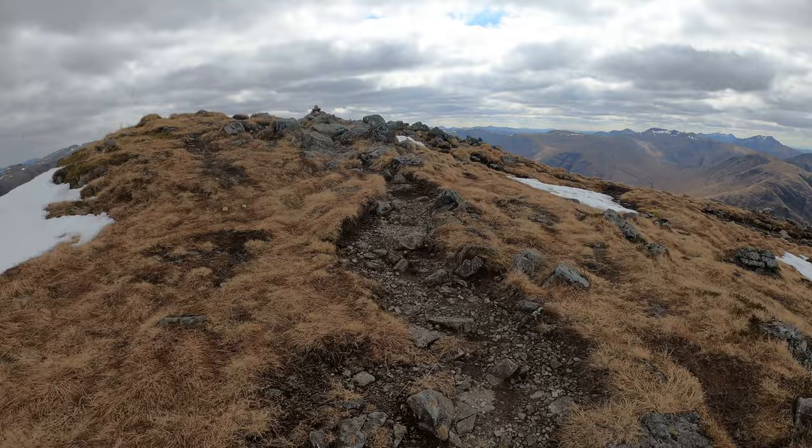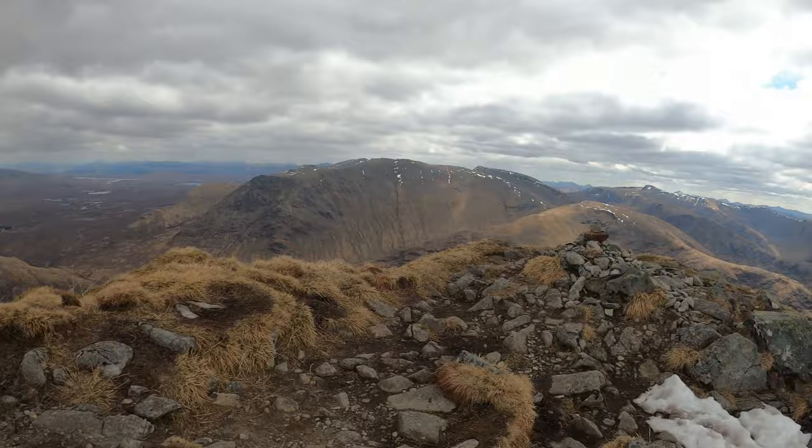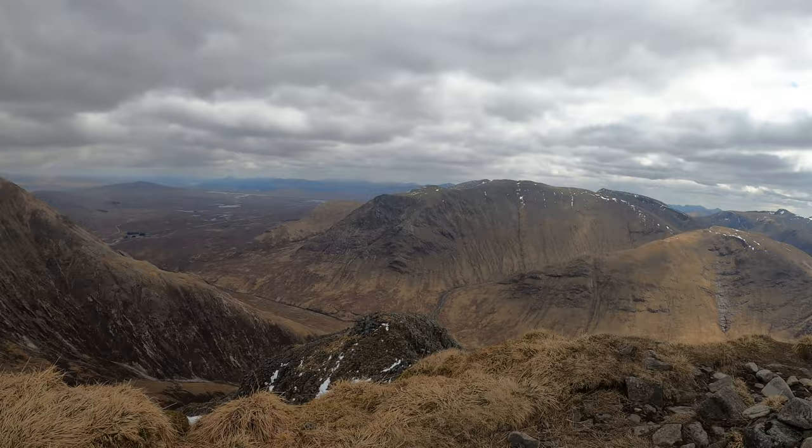Right. Here we are, just peeking out on the second Munro top of the day. I think it's Stob na Doire. It's a little bit shorter than Stob Dearg over there. Not its own Munro in its own right, because it's too close to that one, I believe is the rules. But anyway, we bag it. Oh, it's absolutely stunning.